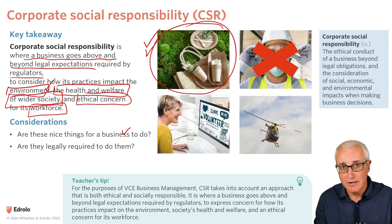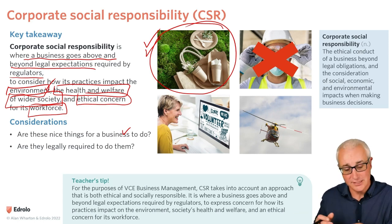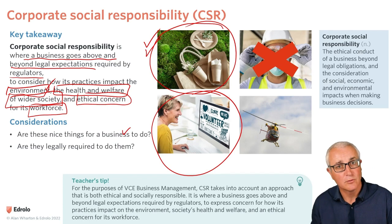So as we talk about operations, we could be building into us environmentally sustainable operations, looking for sustainable raw materials, recycling products. All of that would classify as corporate social responsibility and a consideration we can take into place when making our operations decisions.